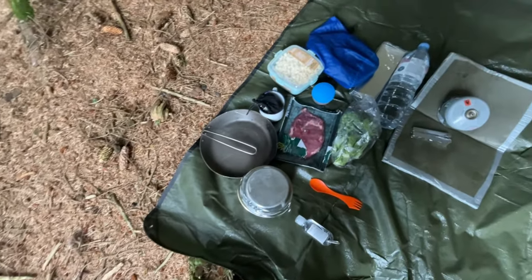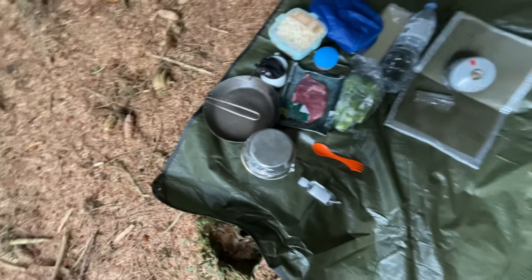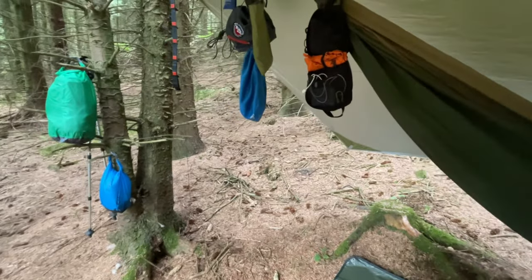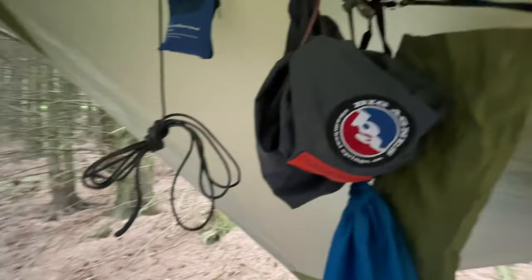Down here we've just got everything ready for some cooking. Dinner tonight is going to be steak and broccoli. Got all the bits of olive oil and that in there. Homemade popping corn and some almonds to snack on. I've eaten the fruit already. Then yeah, look, you can just hang all your stuff up on these.